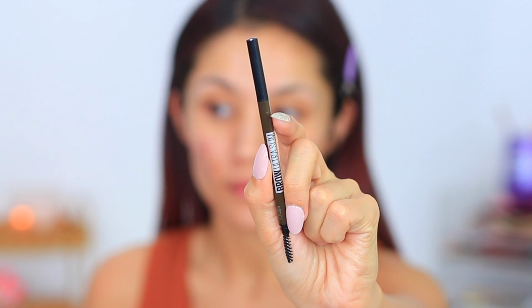Just going to pull my bangs back really quickly because these bangs tend to have an issue on their own. Maybelline does have a couple different brow products. They have like brow pencils, brow powder, and brow pomades. And I've tried quite a few from their line, but the one that I seem to find the best, and for me personally, if you like more thin pencils to get a little bit more precision, I would definitely recommend this, which is the Maybelline Brow Ultra Slim. And I use the shade Black Brown.